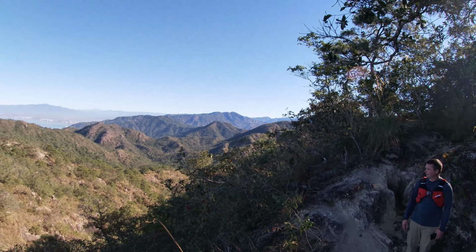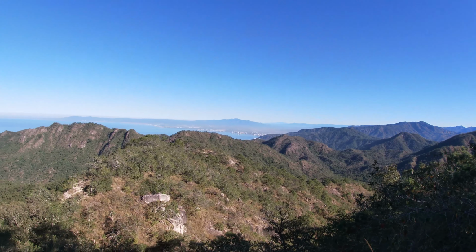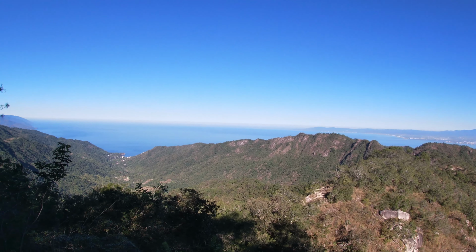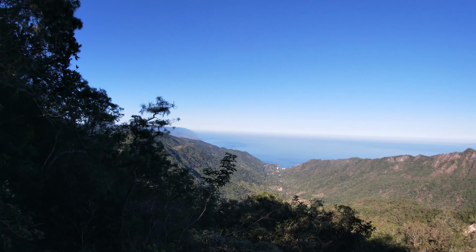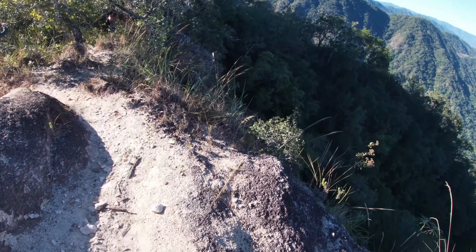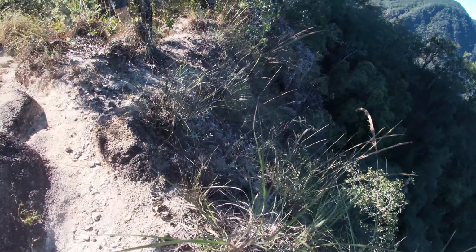While you're up here, take a minute to enjoy the view. That's the village we came from. This probably isn't a good idea if you're afraid of heights.